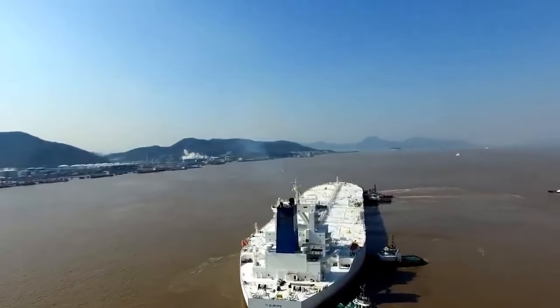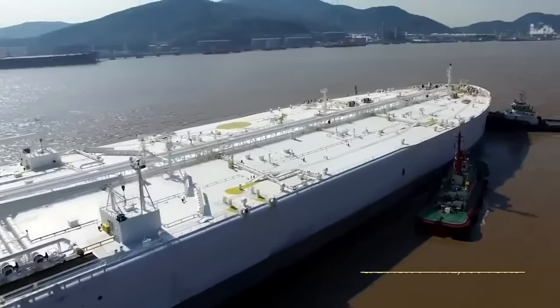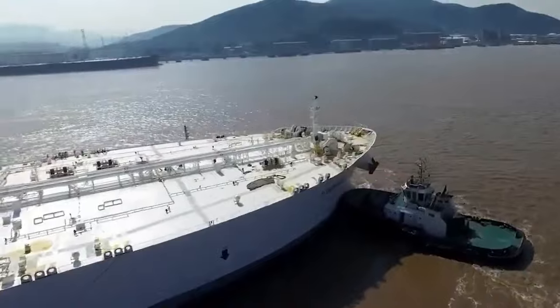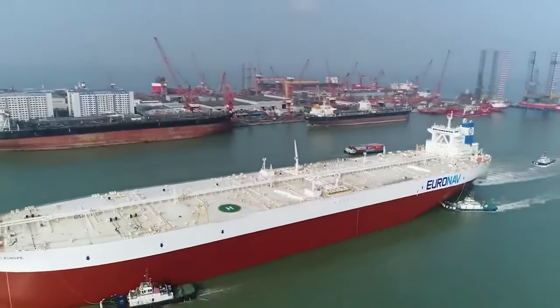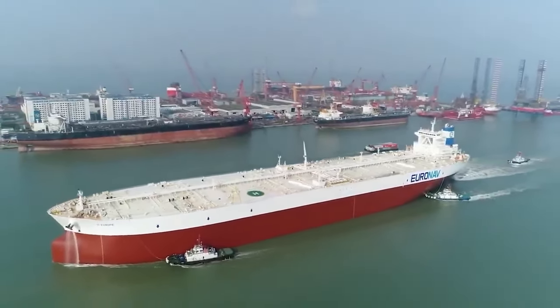tons. That's the equivalent of 3 million barrels of crude oil. In total, the ship itself weighs 234,000 tons, and though you would think that means it moves slowly in the water, that's actually not the case. TI Europe has engines that provide the ship with an insane 500,000 horsepower and allow it to travel at speeds of up to 16 knots.